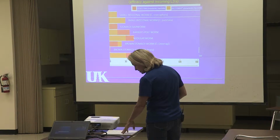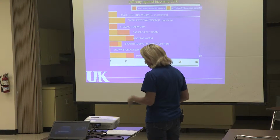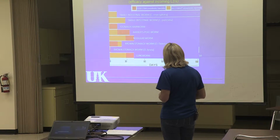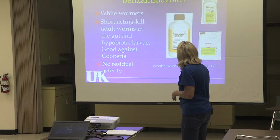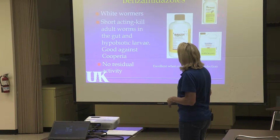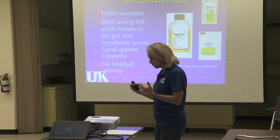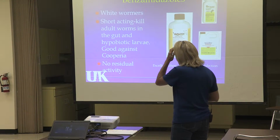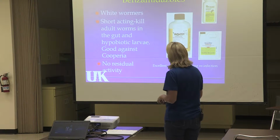They used Safeguard, which is a drench, and they used the ivermectin pour-on. So they used Safeguard, this one here, and that took care of all the internal parasites, and they used an ivermectin pour-on, just a generic, to take care of the external parasites.